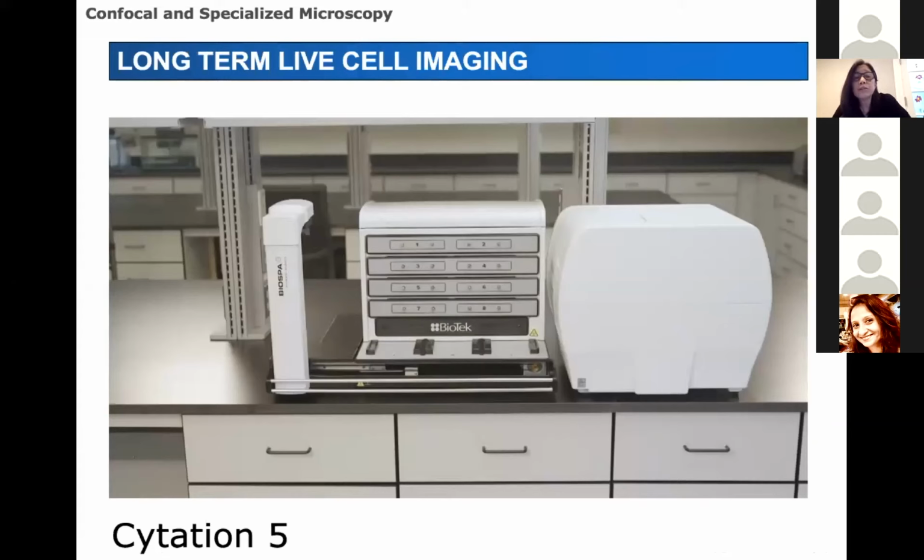We also have a newly acquired system for long-term live cell imaging, which is the Citation 5 system, which we obtained using funds generously provided by the Cancer Center. So here you see a photograph of the system, and it has a number of components. This is the imaging platform, which is where the samples are imaged. It's temperature controlled. It also has LED illumination for visualization of fluorescence, blue, red, green, and far red. Objectives from 5x to 60x, as well as a rapid sensitive CMOS camera.